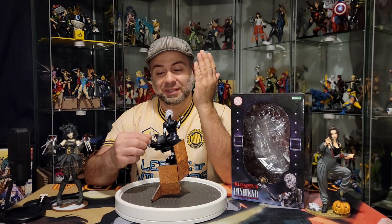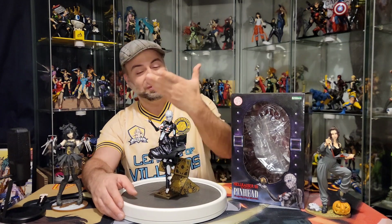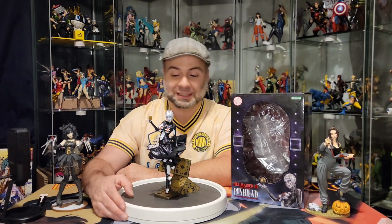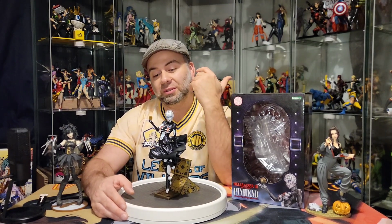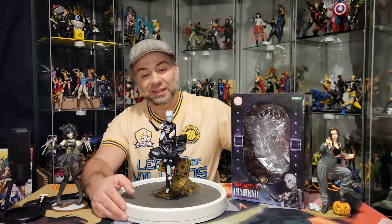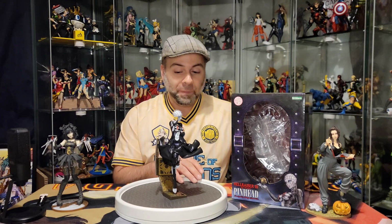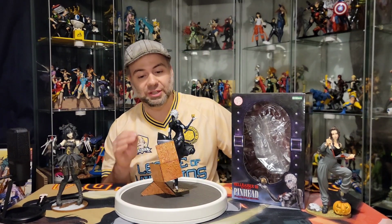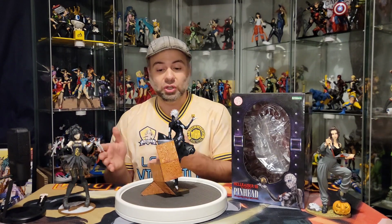Now, damn is all I can really say about this one. I know, as I said, I've seen her behind glass cases and stuff before out of the box and thought she looked really cool, but having her up close, it's an amazing thing here. This piece is gorgeous. And the amount of little details that Kotobukiya put into this one really, really shows. I mean, Edward Scissorhands had a lot of little intricate details in her costume and stuff. And that's a really impressive one too.